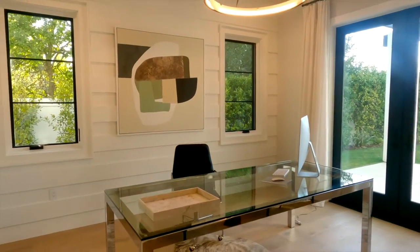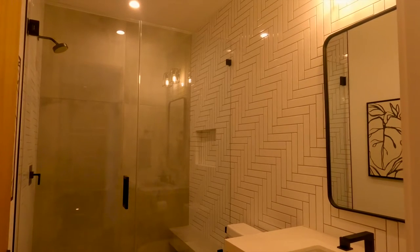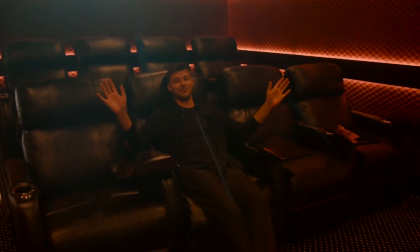Moving along to the other side of the house, you have an office, powder room, and one of the best rooms in the house. Check this out. You can watch the games here, turn on a good movie, Netflix and chill, maybe watch Buying Beverly Hills. This is a great room though. This is honestly like the best room in the house.